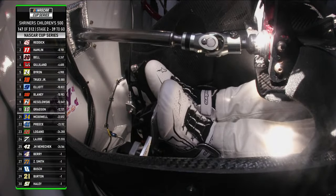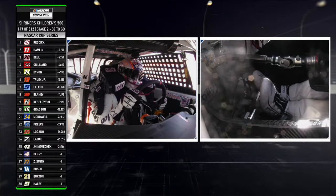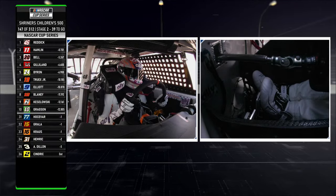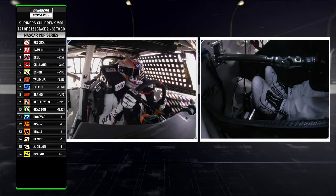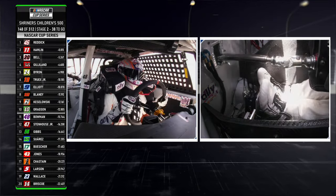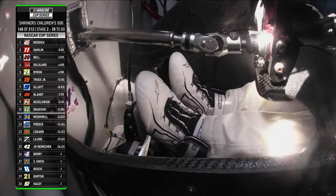Well, here we go. Got a foot cam of Alex Bowman here. Alex is running 11th. So now that we've shifted, we're going into turn one. You see him just progressively let off that brake pedal, and when he gets all the way off the brake pedal, he just squeezes that throttle down on the right to wait for the car to turn and drive it back off the corner when he feels like the tires are gripped up.